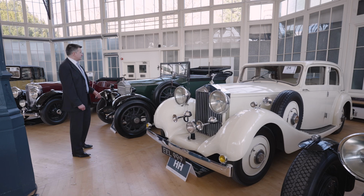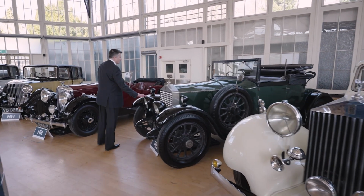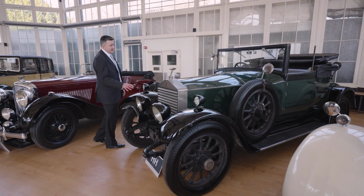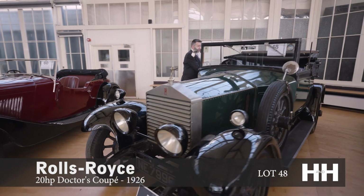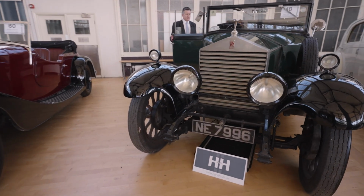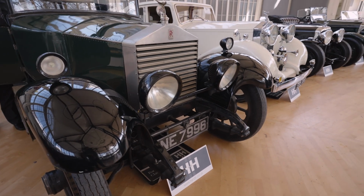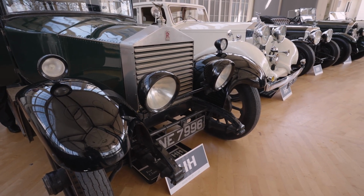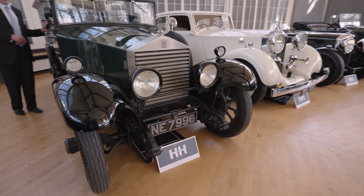In contrast to the 20 horsepower that sits next to it, that has got a much more conventional, if you like, sit up and beg look to it. It's got its headlamps down. In the days before the dipping mechanism being integral with headlight function, there was a lever patented by the coachbuilder Barker, and you could dip and undip your headlights like that.